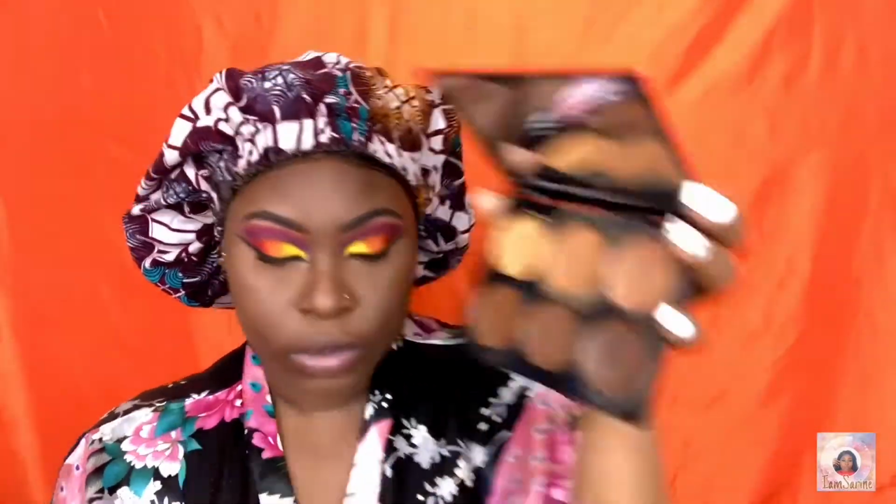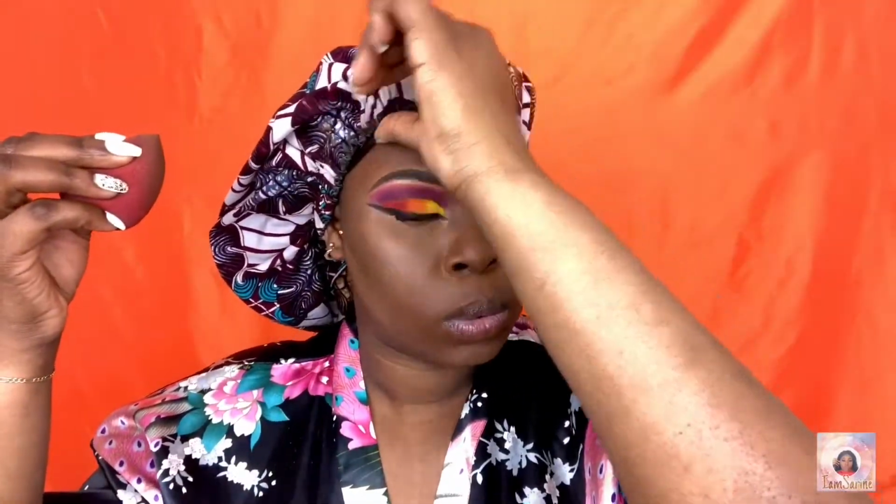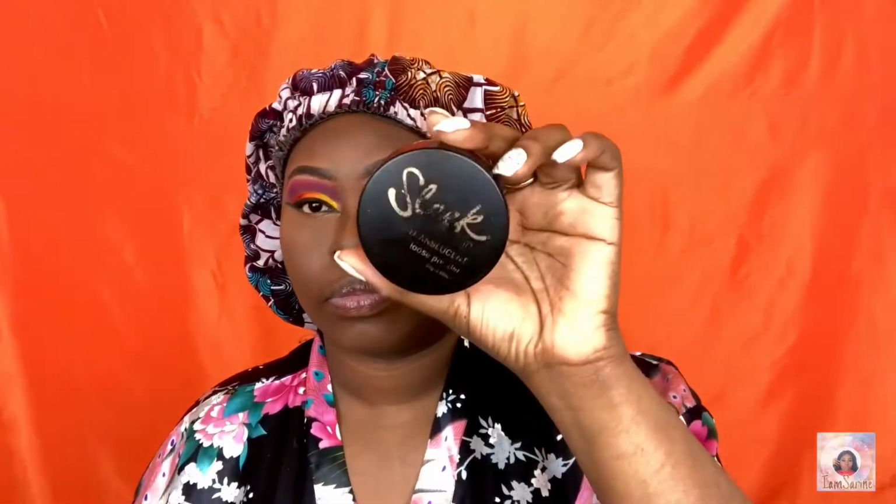Now we're going into the Sleek Dark Deep Contour Palette. We're using the darkest shade, and I'm literally using that blender to put it on. First of all, guys, let's talk about this blender. This blender is the definition of so soft. It is the best blender that I have ever used, and this is also Good Mela's brand. I don't know what sponge it is, what technology it is, but it's the best sponge I've ever used. It's actually amazing, and it does everything. The only thing I don't do is apply my foundation with it, but that's just because I prefer to apply my foundation with a brush.